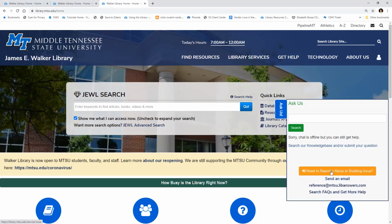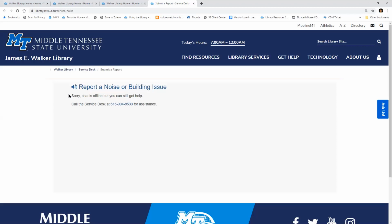If you need to report a noise issue or any kind of a building security issue, particularly in the evening, please don't send us an email. The librarians who answer those emails are not usually in the building at night, and there's nothing we can do about a noise issue. But if you follow that link, either the service desk will be answering chat online, or if not, then this is the service desk phone number, and you can call them to report any kind of a noise or a maintenance problem.